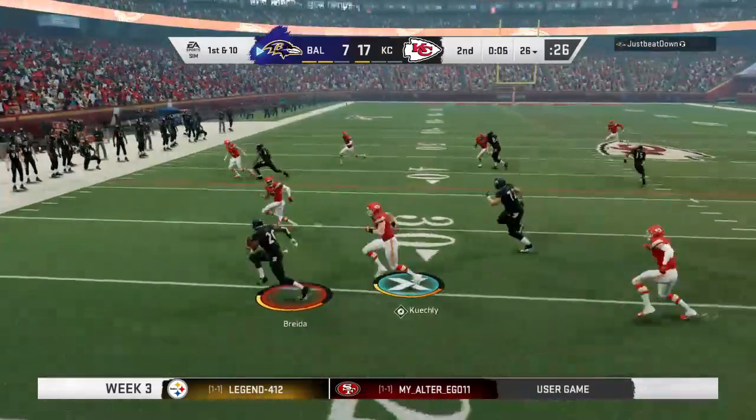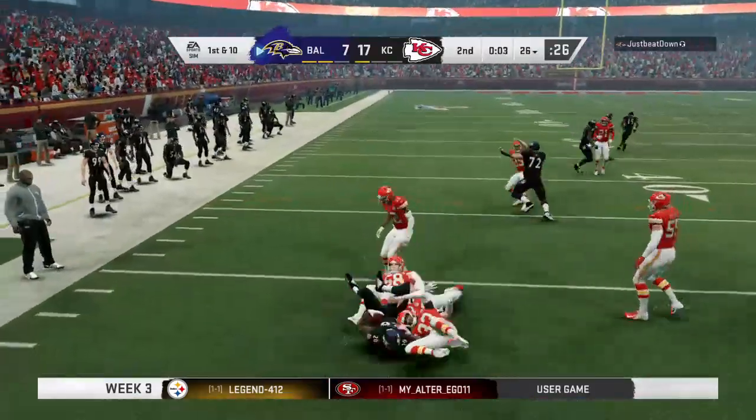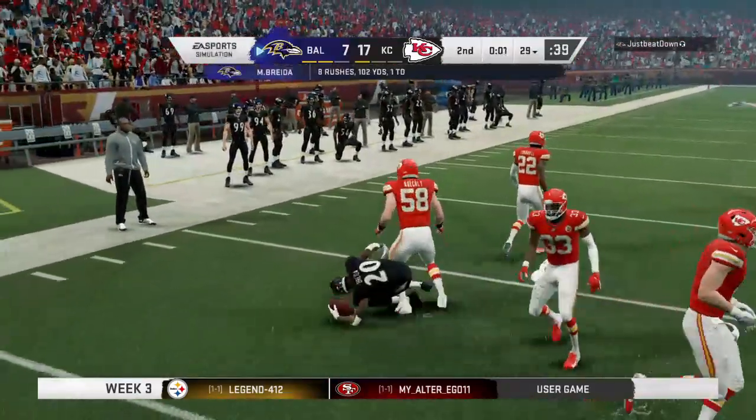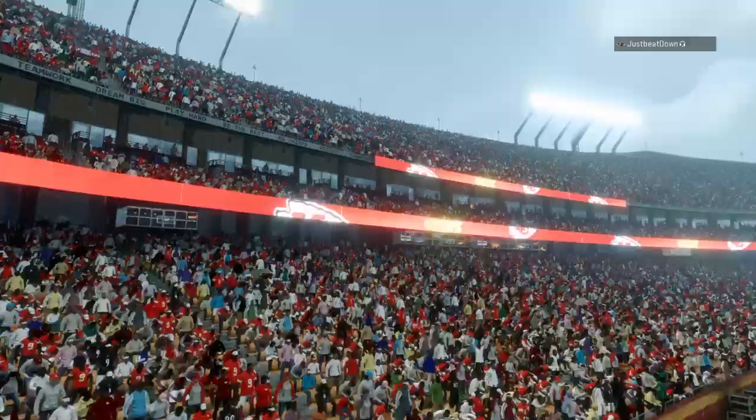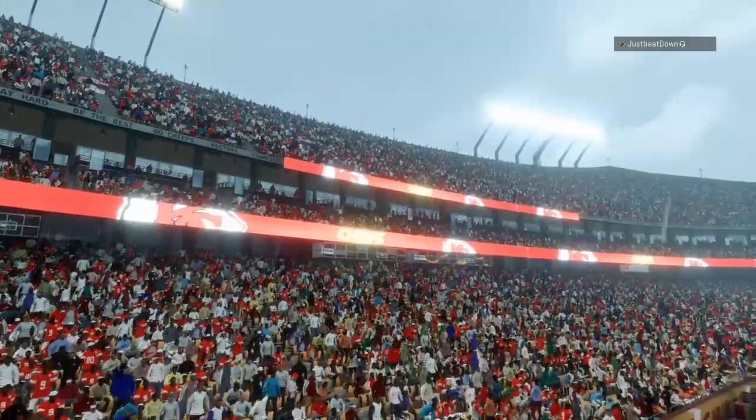Now a give running left is Breida. And he'll just push his way forward for a few as the clock will run. We have hit halftime. Still 2 more quarters to go. We'll take a timeout. We'll be back after this.